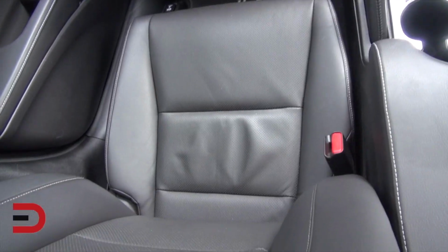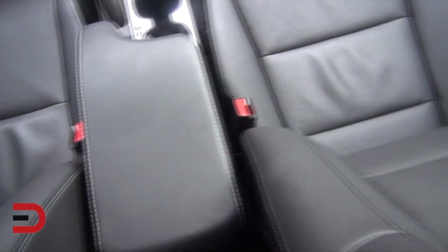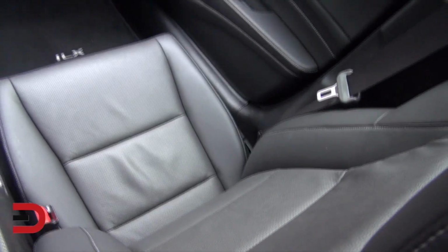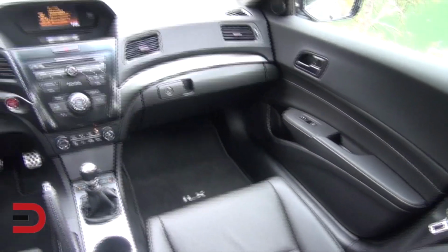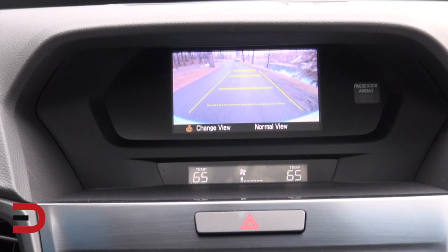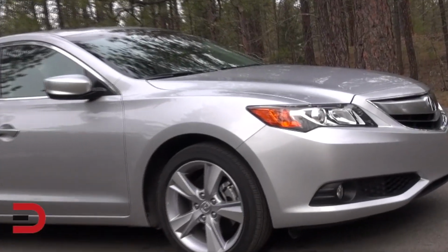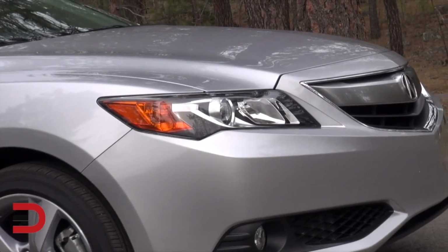Some of the other features included in the premium package: leather trimmed seats, sports seats, Acura premium sound system with 7 speakers, which you really like, and the driver's 8-way power seat, which, again, is standard, auto-dimming rearview mirror, and the backup camera, as well as fog lights. So a lot of great features that come standard on the ILX, which I think a lot of people will look forward to and be excited to see.